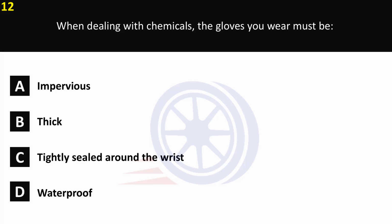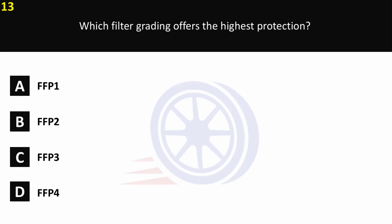When dealing with chemicals, the gloves you wear must be A. Impervious. B. Thick. C. Tightly sealed around the wrist. D. Waterproof. Correct answer, A. Impervious. Which filter grading offers the highest protection? A. FFP1. B. FFP2. C. FFP3. D. FFP4. Correct answer, C. FFP3.